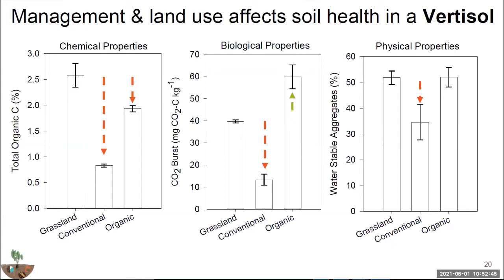Now, you can take that same soil that at some point was under conventional agriculture, and then it transitioned into organic farming. And this is an example of Ma'o Farms, who inherited a relatively degraded vertisol because it was in truck farming for 50 years prior to their coming there. And over 20 years, they've been able to upgrade that soil by adding compost and organic matter.